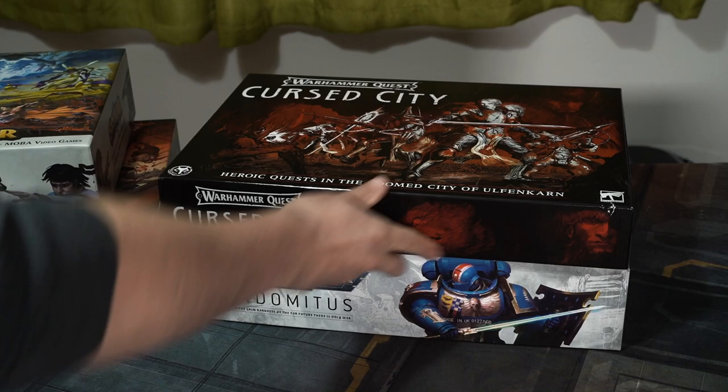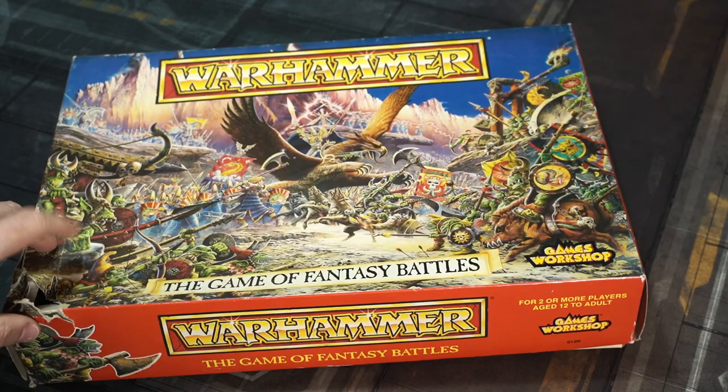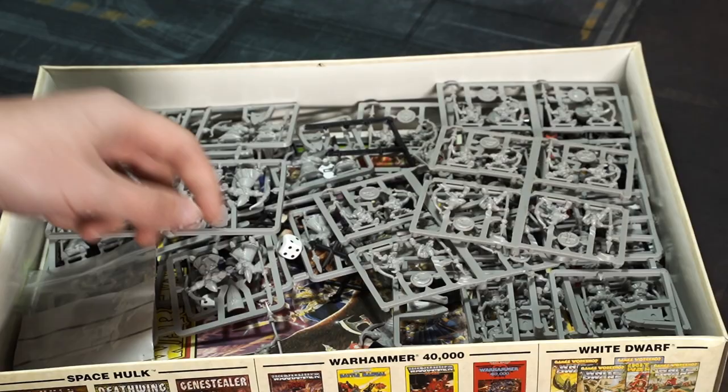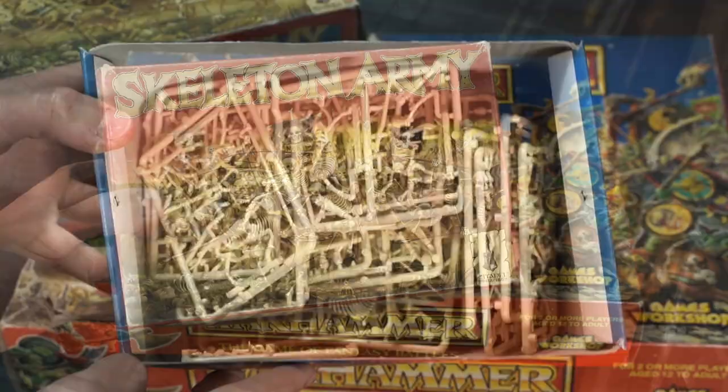Now let's move on to some incredibly cool retro stuff that I picked up at the start of last year. First, we've got the Warhammer Fantasy box set, the first version that came in a box, 5th edition, and this practically has everything on sprue, and certainly nothing is painted. And sticking with fantasy, I also have this Skeleton Army box set from the late 80s.